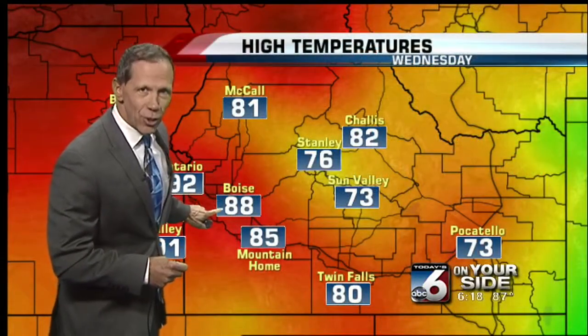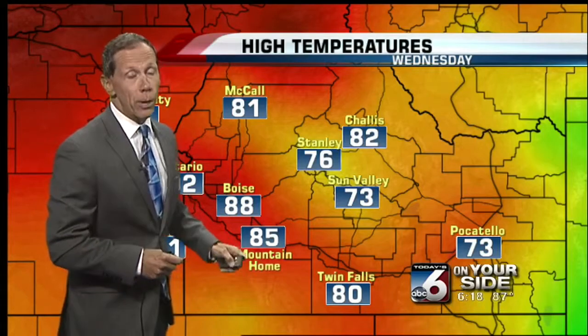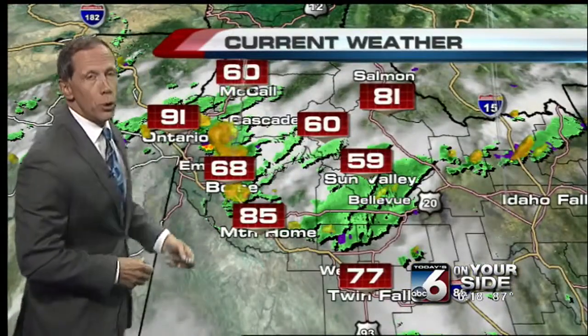It is 66 degrees in Boise right now at the airport, and pretty much everywhere in Boise it is chilly. There is your flood advisory in effect until 9 o'clock as this line of storms pushes towards the west. Let's take a look at that forecast now. And coming up for tomorrow, we may have clouds and some showers in the morning. Then the clouds will break. We'll get some sunshine. It'll heat up, and that will build up the chance for a thunderstorm developing.